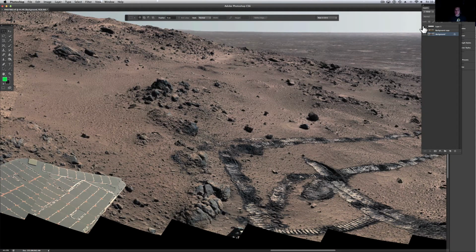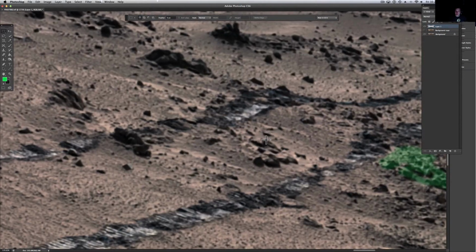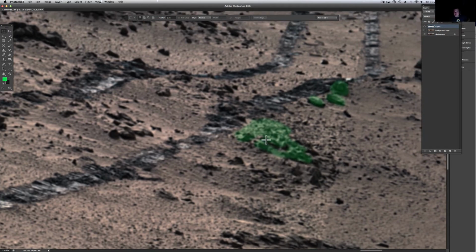So let me show you what I had done with the colors here, and see if we can go up there and take a look real fast and give you a quick look at some of the stuff that I've been looking at here. And so you guys come back and let me know what you guys found.